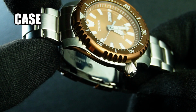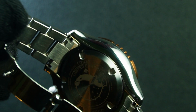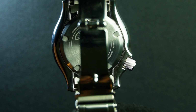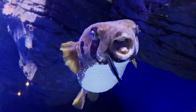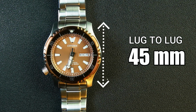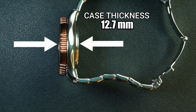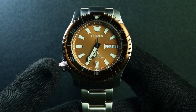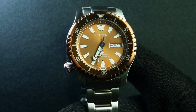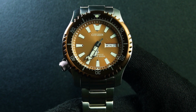The stainless steel case is brushed on top and polished on the sides and the underside. The case has no sharp edges or beveling but has smooth curves inspired by the body of the Fugu in its normal state. The case has a lug-to-lug of 45 mm, case diameter of 42 mm, and case thickness of 12.7 mm. The NY0 series ProMaster watches carry the crown on the left side at the 8 o'clock position, which has two advantages which we will discuss in the wrist feel section of this video.